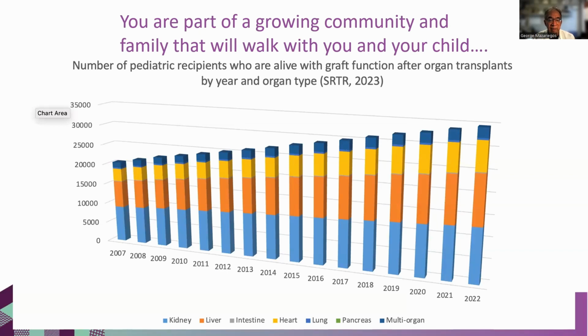And you can see here that kidney transplant patients number about 12,000. Similarly, we have a growing number of liver recipients, about 10 to 11,000, and then heart, lung, and intestine recipients who are all doing well after their transplants. And this data continues to grow every year. The way that I try to communicate this is that you are joining a group of patients and families who really have similar concerns and questions about the post-transplant journey and what normal life after transplant will look like. And our job is to connect you with those resources.